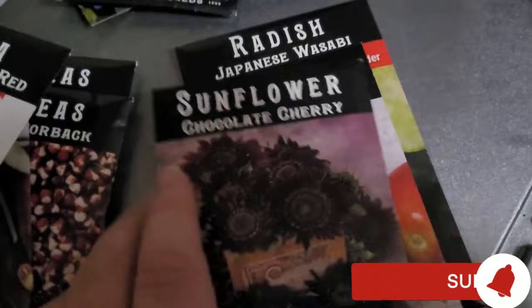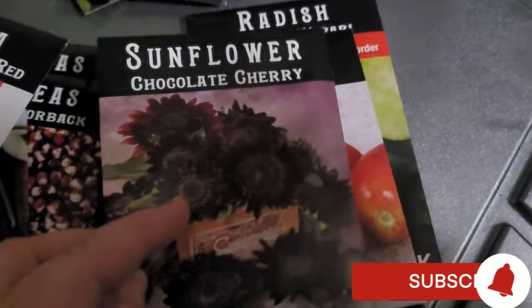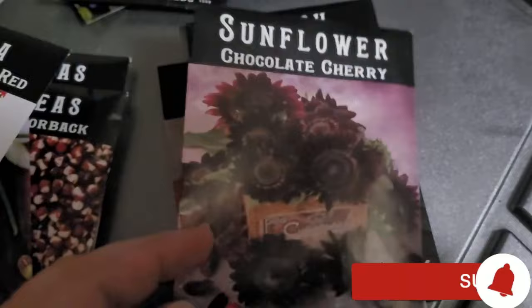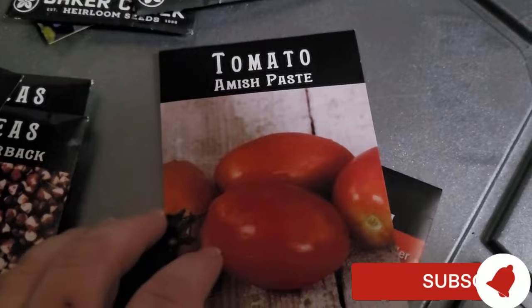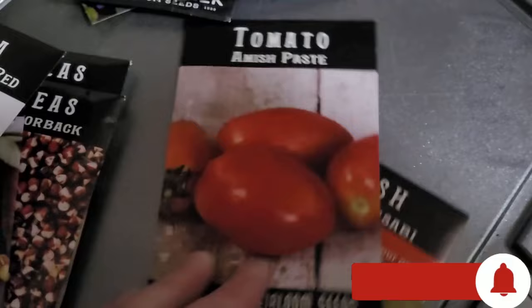The chocolate sunflowers, which are going to be the multi-stem sunflowers I can do for cutting. I'm sure the seeds in there will be good for wildlife, not really for people because they're going to be tiny. Amish paste tomatoes, which eventually, someday in the future, I will start making my own sauces. I usually use tomatoes for salsas. My husband does too. We just cut them up, put them in a salad, on a hamburger, in tacos or whatever.